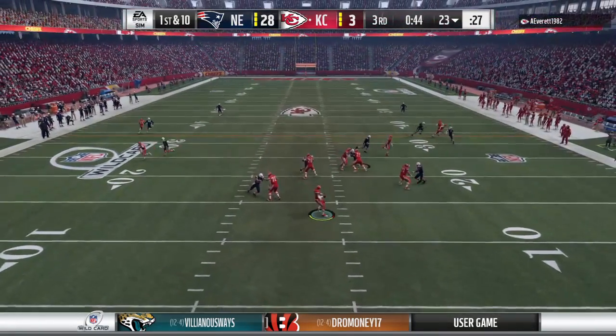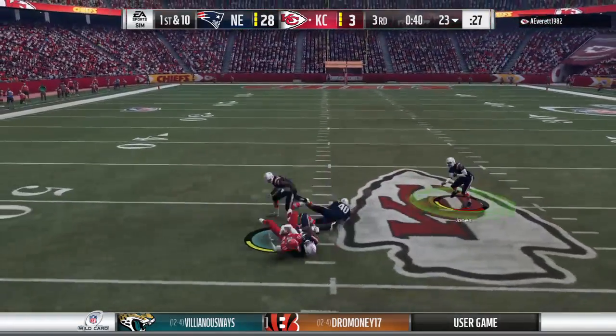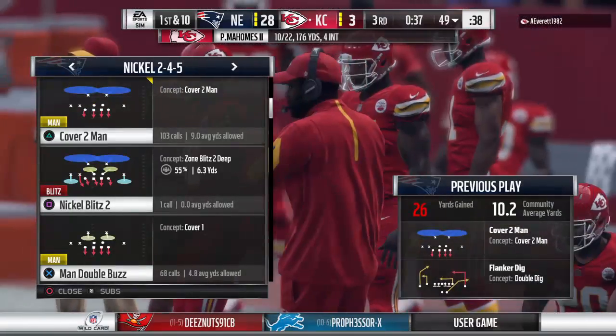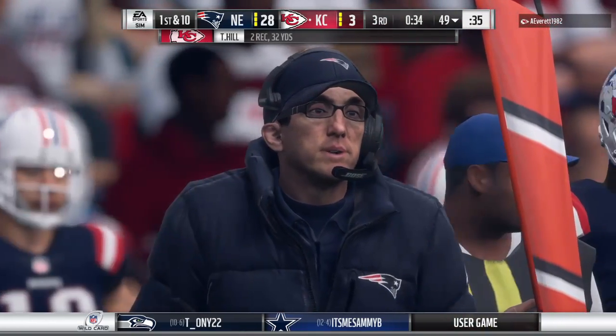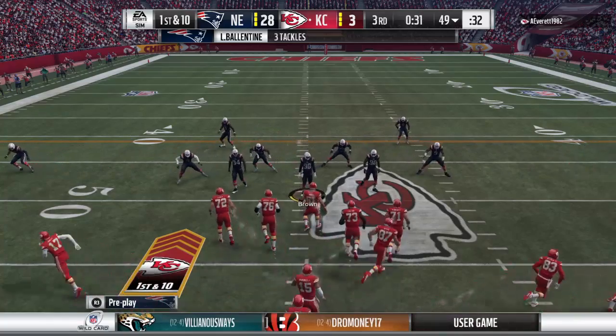Throwing on first down is Mahomes. On target over the middle to Hill. And he takes this one just shy of midfield all the way to the 49. A good pickup there, 26 yards. Now the offense lining up 1st and 10.